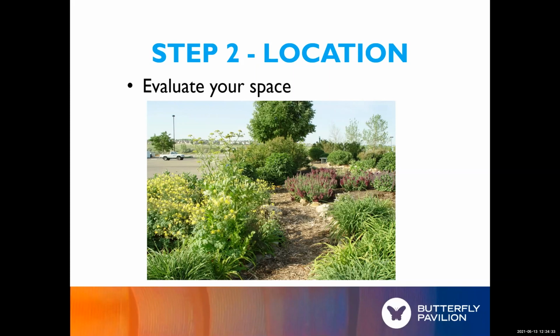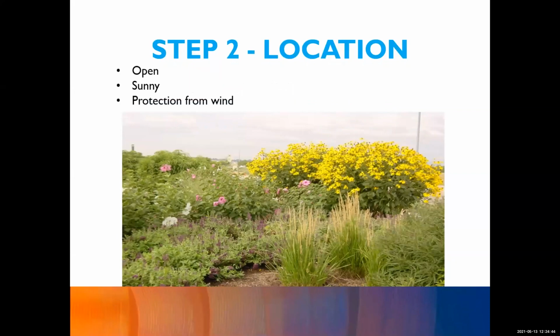But we will go ahead and move on to that second step, the idea of location and understanding exactly where we are putting this, what things we're going to be looking for. You definitely want a location that's really open, with lots of space for butterflies to be flying around and flying in. You're going to want it to be in a sunny space. Butterflies definitely rely on finding sunny spots to warm up their wings. They are cold-blooded, so they're going to need some help making sure their bodies are as warm as possible.